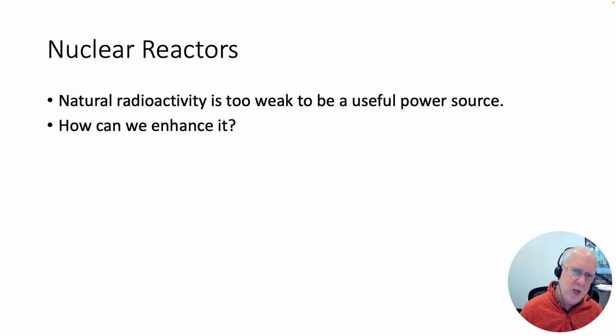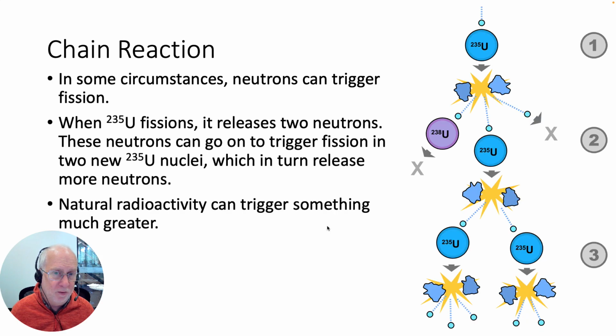Is there some way we can get these fissile materials to split up much faster so they can actually generate whole watts or kilowatts or megawatts of electricity over a day rather than a million years? Well, there is, and it was discovered in the 1930s. It turns out that for certain of these nuclei, not all of them, if you get a nucleus that would normally split maybe once every 700 million years, like uranium-235, but you hit it with a neutron, the neutron can stimulate it to split and make it split right away.